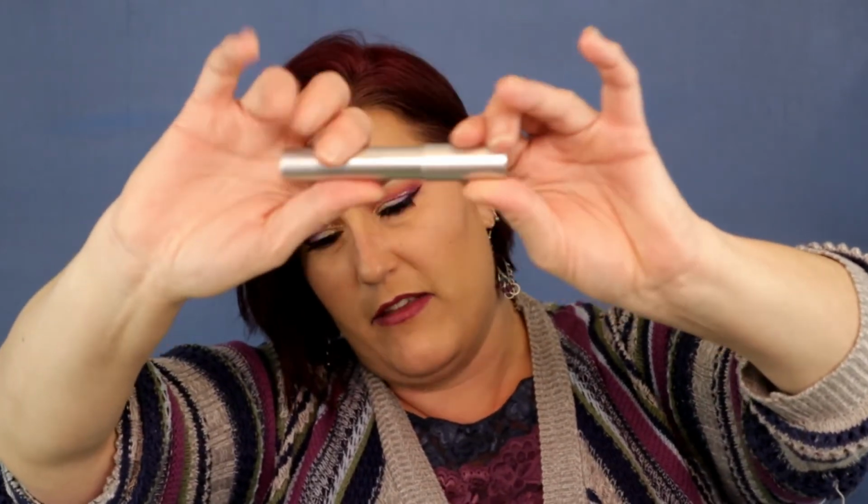The next thing I have is this. It is my Pure Lip Exfoliator. It's basically a sugar scrub in the form of a pen. I have been using this a lot because my lips are super dry right now. Super, super cracked and dried. Not cracked and bleeding cracked, but just cracked because it's super cold here. And so they're super dry.